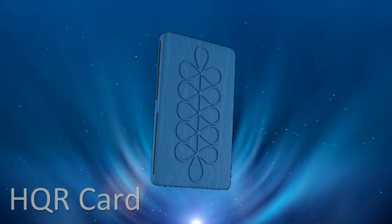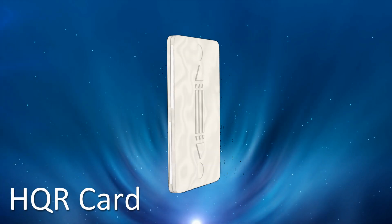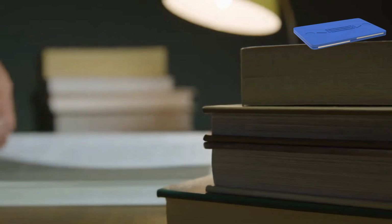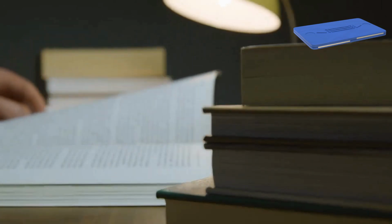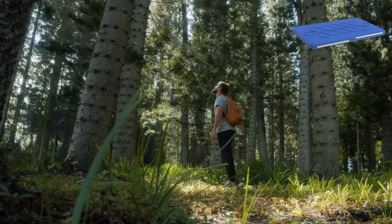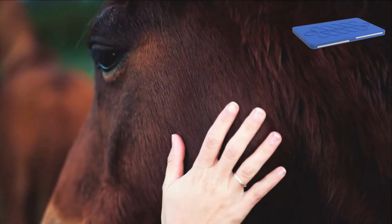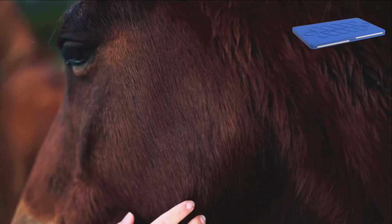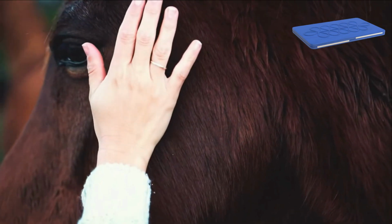Numerous testimonials indicate that using the HQR card improves sleep, promotes relaxation, and enhances focus. People who consider themselves highly sensitive to EMF radiation report significant benefits from the HQR card. Interestingly, the card has also proven highly effective for horses, which are known for their extreme sensitivity to EMF.